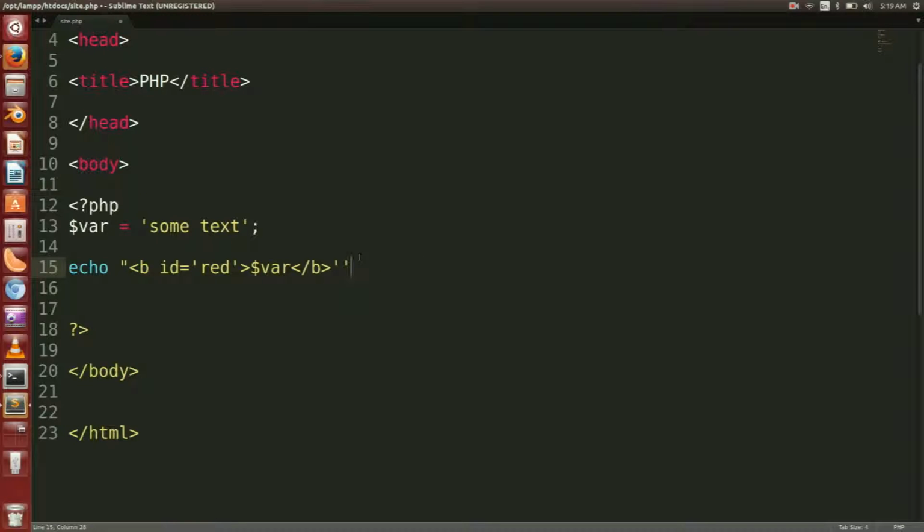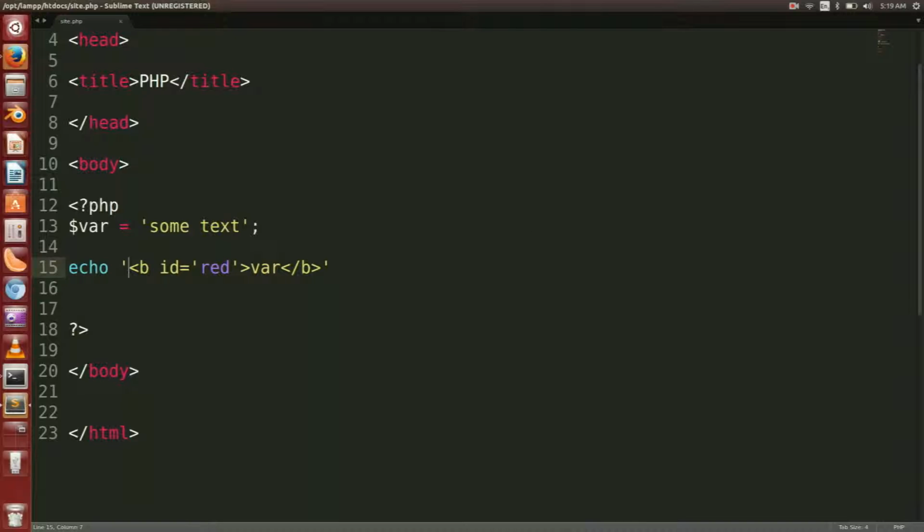If this was single quotes, and this was not a variable, so you'll see this doesn't run because it sees this as the string, and then this is just another, well, this is just some text in the middle, which is a syntax error, and then this is another string, no concatenation. It just doesn't make sense. So you want to always use single quotes in here.